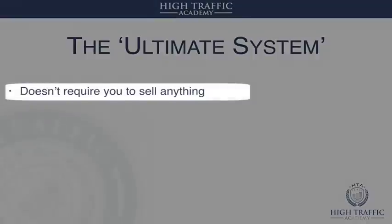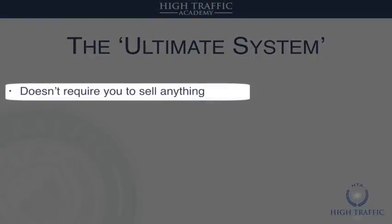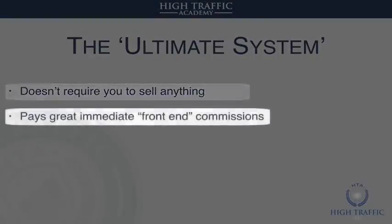You don't have to do anything, right? You don't have to hire a programmer, designer, or do anything like that. You don't have to spend any money, right? What if you had a system that didn't require you to sell a single thing? Okay, check it out. What if it paid you immediate upfront commissions? Okay, we call it the front end money.